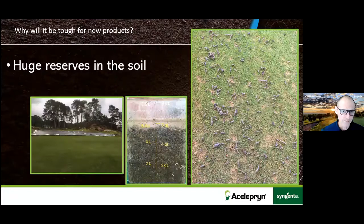Look, new products that come to the market are going to struggle. They are going to find it a challenge to deal with this problem. And there's three main reasons for that. There are huge reserves of this insect in the soil. Now, if a product gets registered, we have to prove that it is not mobile and has no chance of reaching water. So it needs to get locked up in that soil really quickly. The challenge with leather jackets, as we've seen from the sheeting example, is there is a huge depth of them. There is a reservoir of these in the soil, and we will not be reaching them with these products, because if a product moves through the soil quickly, then there's no way it's going to get registered.